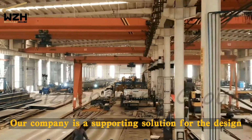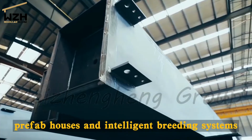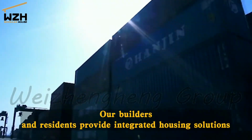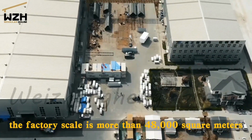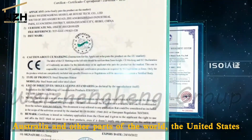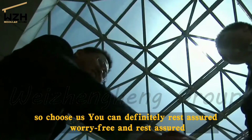Our company provides supporting solutions for the design, sales, and installation of light-developed houses, including steel container houses, large steel structures, prefab houses, and intelligent breathing systems. Our group was established in 2001, focusing on manufacturers and design institutes. Our builders and residents get integrated housing solutions. The factory scale is more than 48,000 square meters, with high-quality production and professional on-site processing services. Our customers come from France, Australia, the United States, Singapore, and other parts of the world. So choose us, and you can definitely rest assured, worry-free.